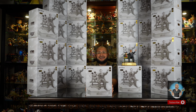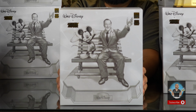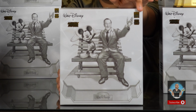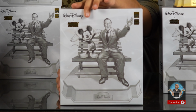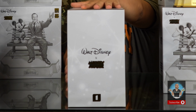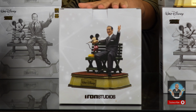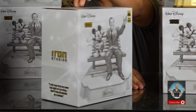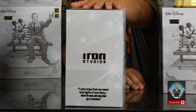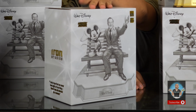So this is the art box. As you zoom in on the actual art box itself, in the front you have this animated sketch version of the piece in white and black with the Iron Studios event exclusive gold label, also the deluxe art scale 1/10 label. It's going to say Walt Disney in that black laminate and the Mickey Mouse in the gold. Over on the side, you're going to see Walt Disney in black and Mickey Mouse in that gold as well. And on the back, you're going to get the actual 1/10 zoomed out version of what it's going to look like. And on the side, it's just going to say Iron Studios and the famous quote, "I only hope that we never lose sight of one thing, that it was all started by a mouse." And we're going to come back to that quote in a bit.